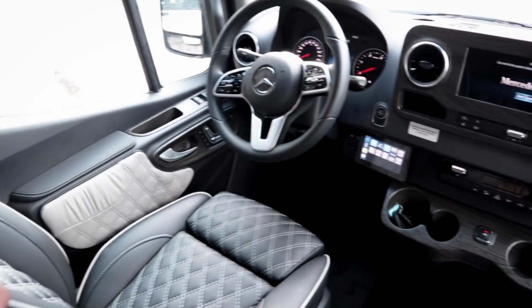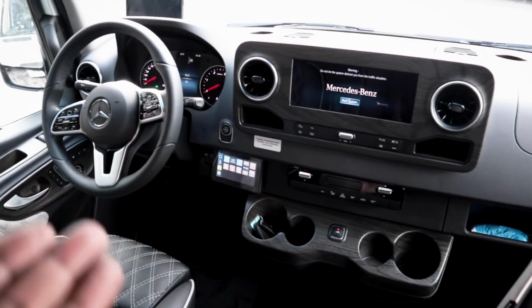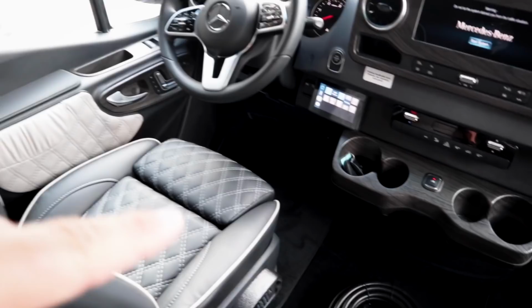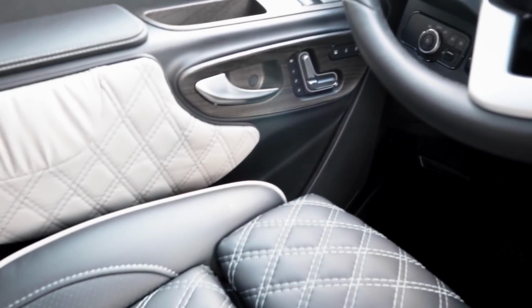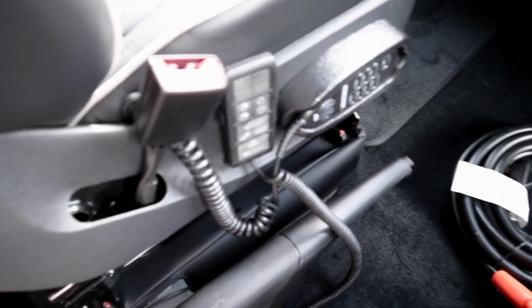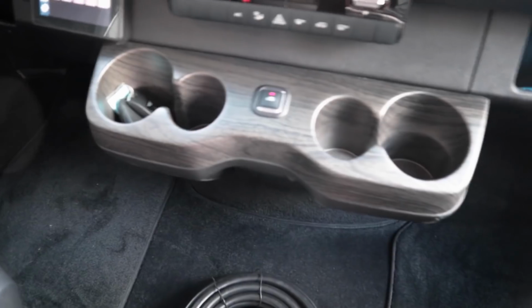In all of these, because they're Sprinters, you're going to get really awesome Mercedes controls. As you notice, this one has the power door and the power seats. This one, American Coach, even has the massaging seats. We don't get that a lot. That's an option. The guy who ordered this one said, "I want everything." It's worth it. And he also got air ride.